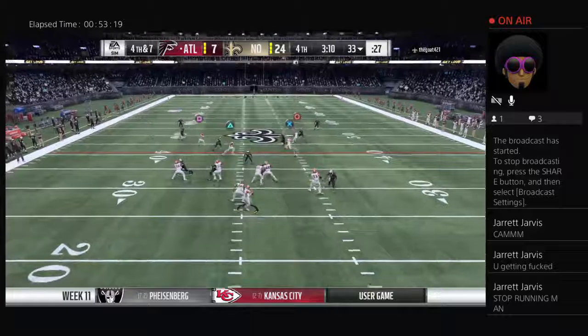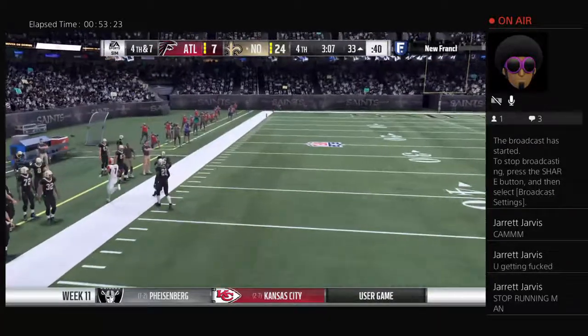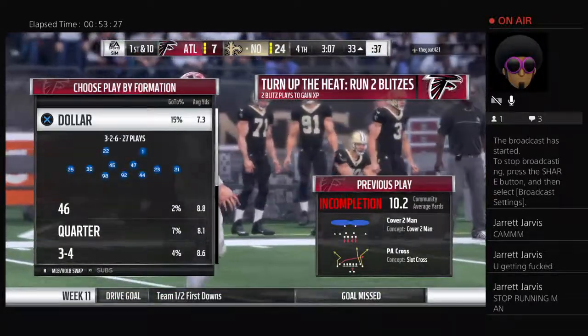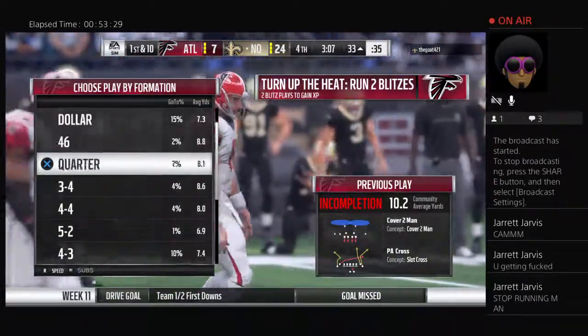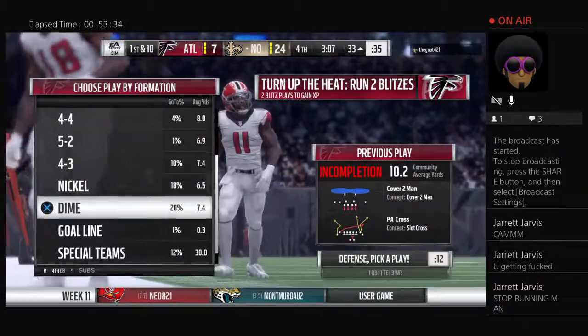As expected, they're going for it to keep the drive alive. And this is going to be incomplete. The Falcons go for it, but it doesn't work out. And the Saints are going to get it back and in great shape. The Saints coming out now to take the field.